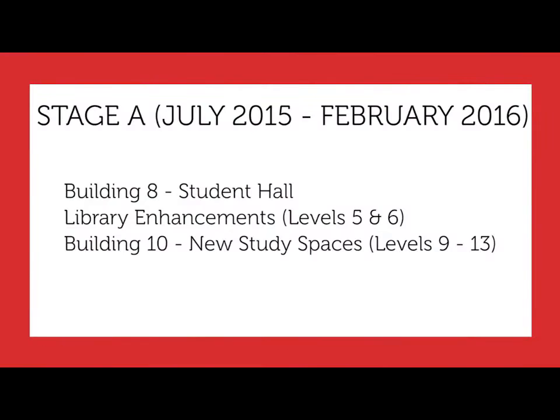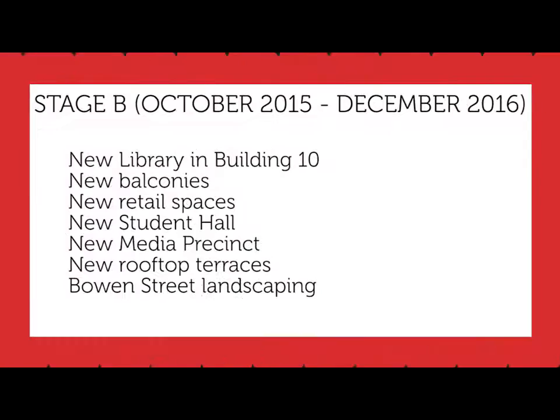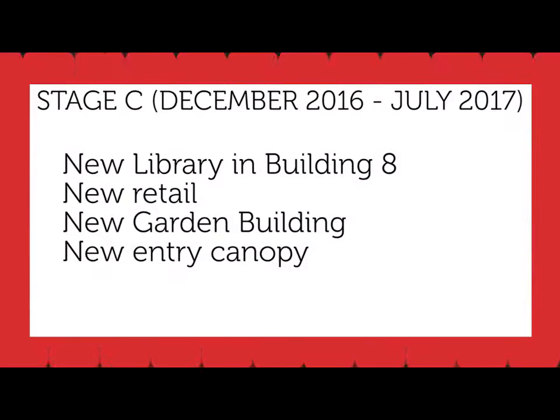By the start of 2016, there's going to be some great new student space on the upper levels of the building, and then after that there's going to be 2 more phases of delivering the project before the final project is complete and available.